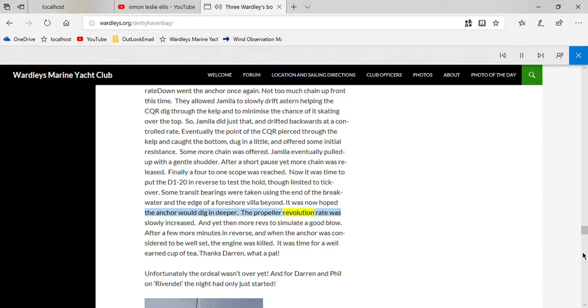The propeller revolution rate was slowly increased. And yet then more revs to simulate a good blow. After a few more minutes in reverse, and when the anchor was considered to be well set, the engine was killed. It was time for a well-earned cup of tea. Thanks Darren, what a pal. Unfortunately the ordeal wasn't over yet. And for Darren and Phil on Rivendell the night had only just started.